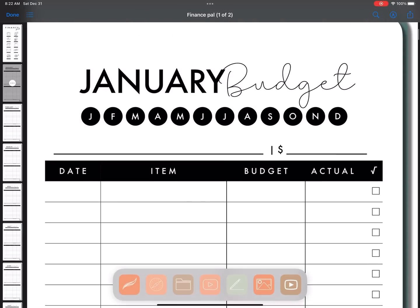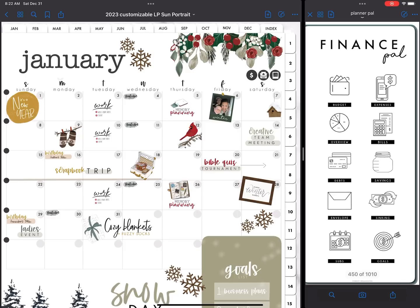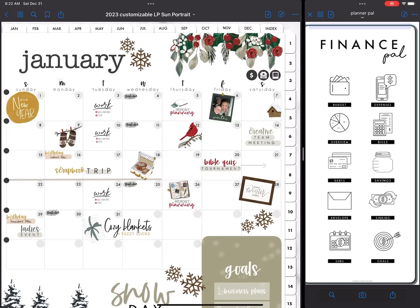Okay, so back to our planner. I'm gonna have to do the updated one in here, but I've already got some of my information in here, so I'll have to copy it over. Down here at the bottom, we see a PP that is always going to get us back to our Planner Pal, like our main page. To get back to our Planner Pal, you slide, and then you can also click at the top. You can see how that's highlighting up there at the top. I did have that automatically go to the main page as well, the front page.